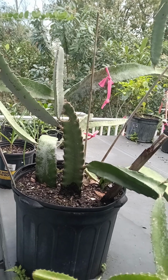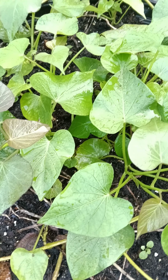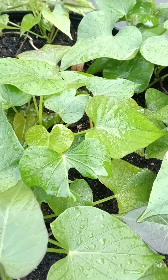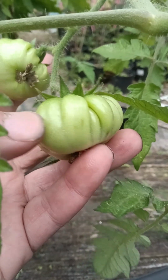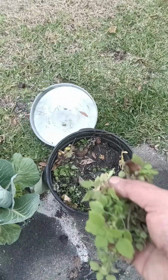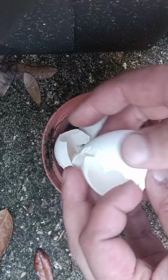Once you have that squared away, you need to make sure your soil pH is correct. Most plants like a neutral pH around 7, but some, like tomatoes, like the soil slightly acidic. Things like coffee grounds and organic compost can lower pH, where baking soda and eggshells will raise it.